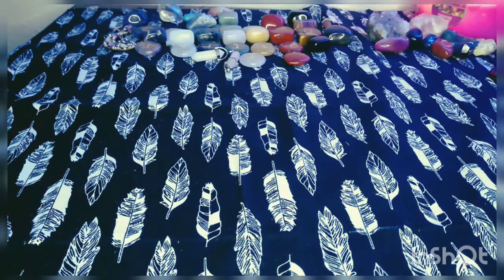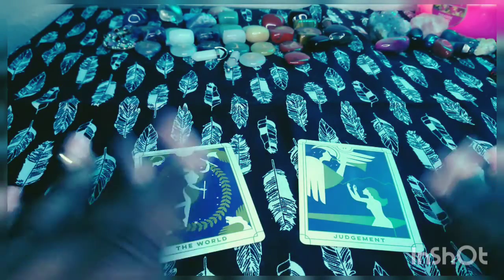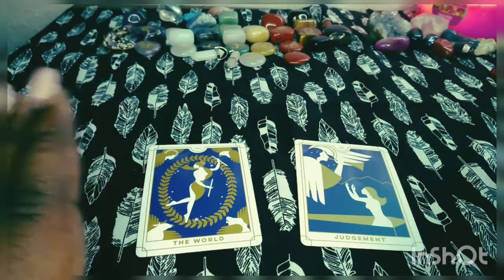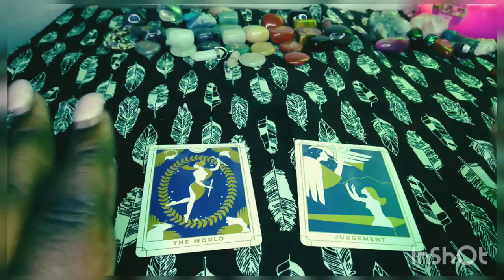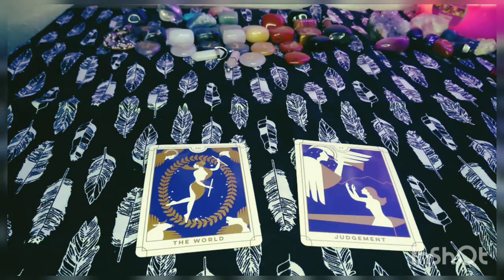Let me see. I believe this last but not least is the World and Judgment, which goes perfectly together. The World and Judgment is, you know, everyone is judged separately, which is very true. So don't be so quick to judge others is what I'm saying. And when these cards are in their upright state, I'm getting that you're not quick to judge others, since that's not your role to judge others.